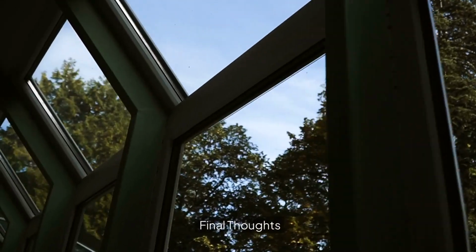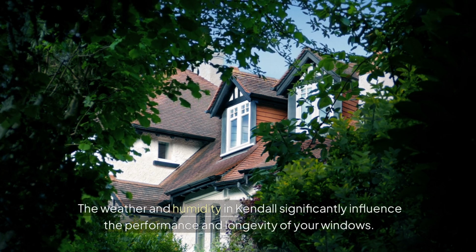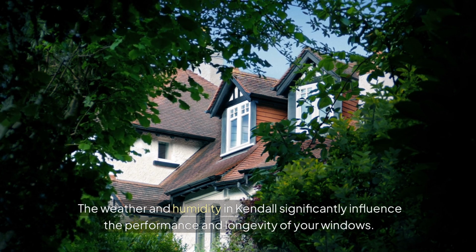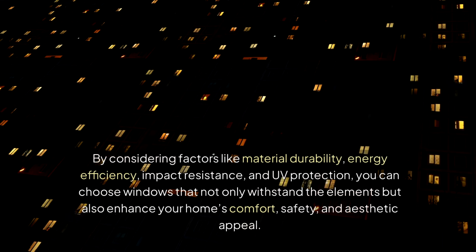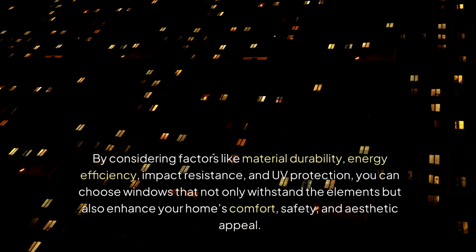Final thoughts. The weather and humidity in Kendall significantly influence the performance and longevity of your windows. By considering factors like material durability, energy efficiency, impact resistance, and UV protection, you can choose windows that not only withstand the elements but also enhance your home's comfort, safety, and aesthetic appeal.